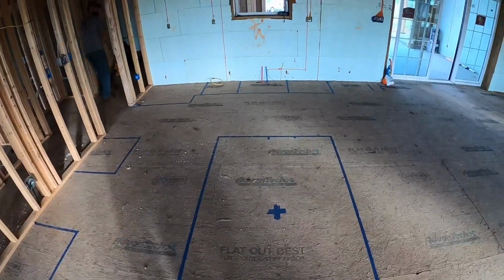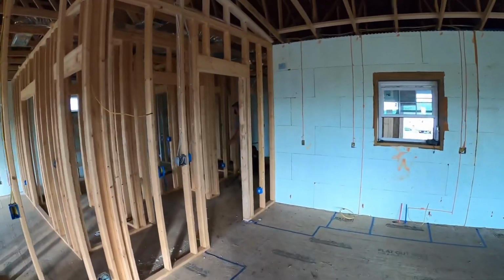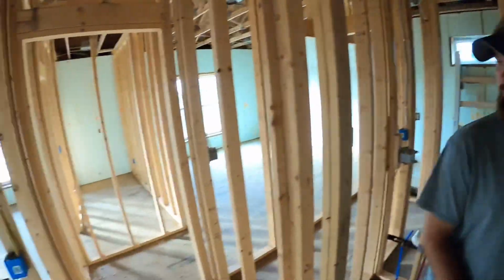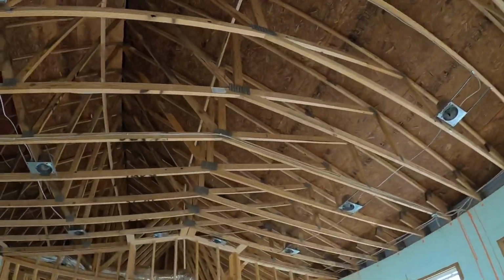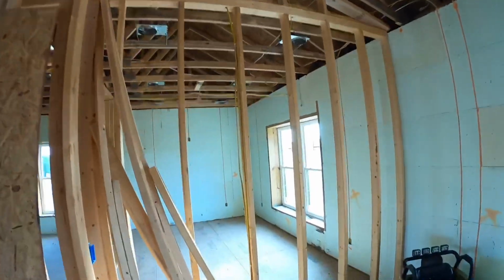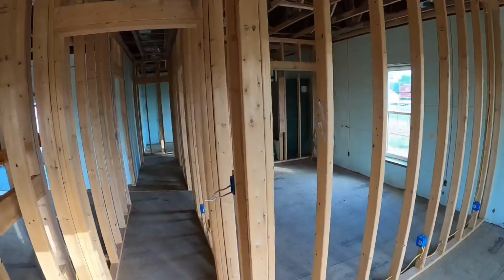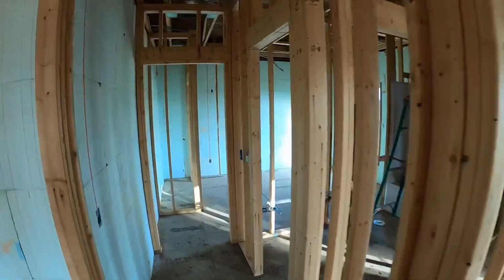Got the cabinet layout on the floor. Yes. Big rear door. Plumbing comes through the crawl space. They don't have any plumbing in the walls there, but it's pretty much the same concept. So I would tell you what room is what, but I don't have a clue. I'm pretty sure this is the master suite side of the house. Yes. Nice cathedral ceiling in here. This will all get spray foamed and cocooned. A couple other bedrooms. Electrician's working hard.